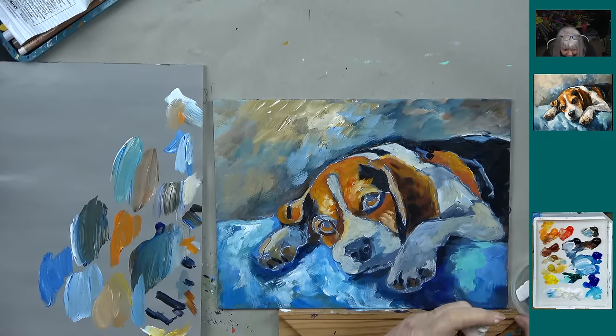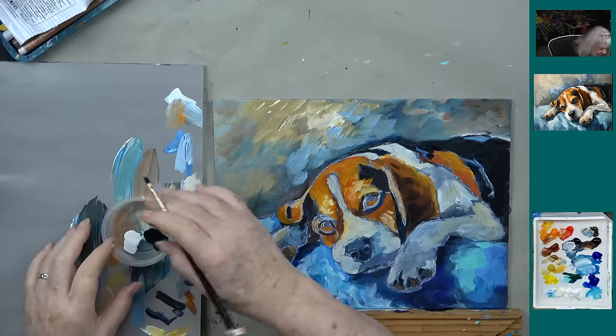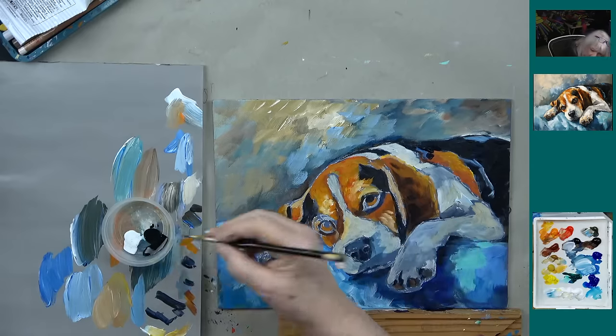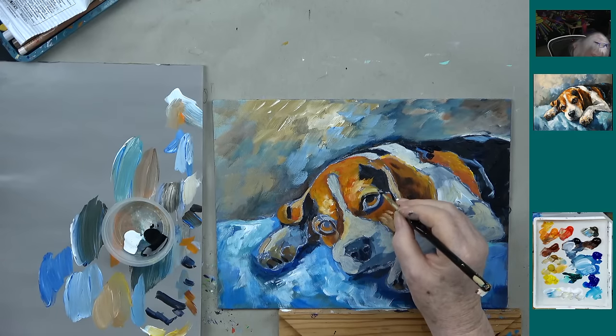because of that. I'm using some Just Flow black paint for the pupil. And some of the highlights around the eye.